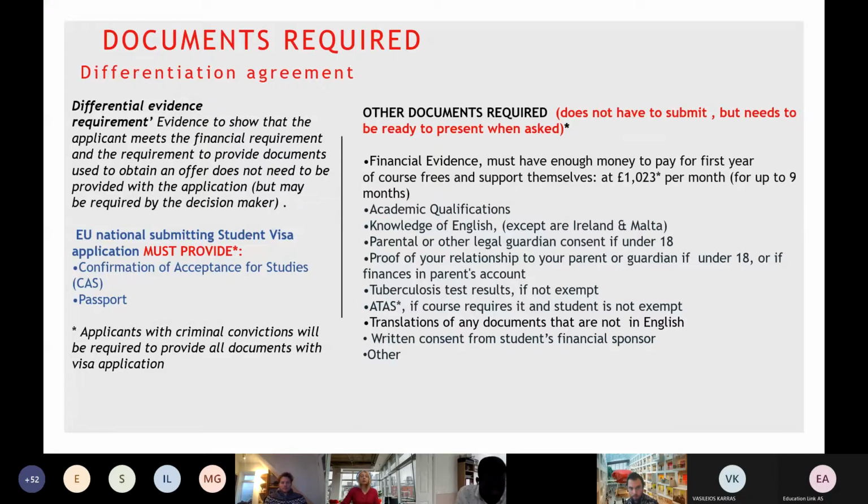The government has extended what is called a differentiation agreement to all the countries within the EU, and what it means is that certain nationalities are not exempt from meeting all the criteria for the visa, but don't need to provide the full set of documents. If you like, those are the trusted countries that the UK has developed a good relationship with, and this extends to the EU. So what the government is saying now is that if you are an EU national wanting to study within the UK, you must provide, out of the whole list, 2 documents on a must list. One is the confirmation of acceptance of study, so having a place of study in the UK, and another one is a passport. Those are 2 must documents for you.